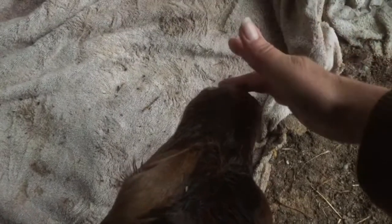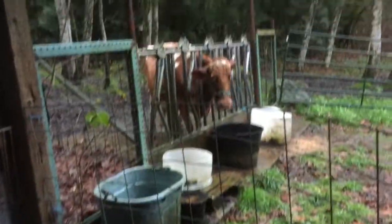Okay, the next thing I'll do here is check and make sure that this little guy has a suckle reflex of some sort, just because, there it is, yep. Just touch the front of their nose there, and they should lean forward and their little mouth should open.